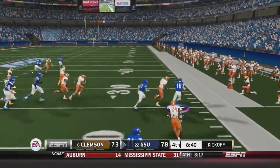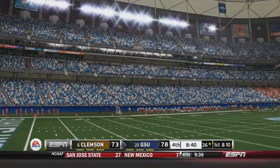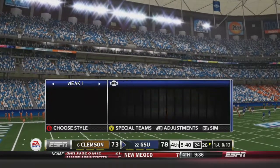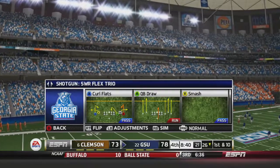From his own goal line, at the corner, he's pushed out of bounds at the 26. This is my kind of game. We're getting a chance to see so many touchdowns. I just wonder if this offense could continue the flow that we've seen from the previous three series.